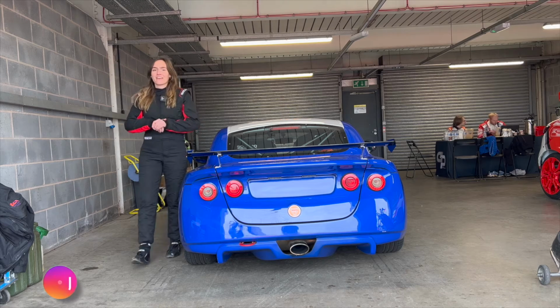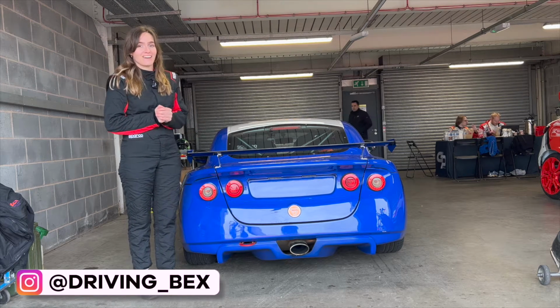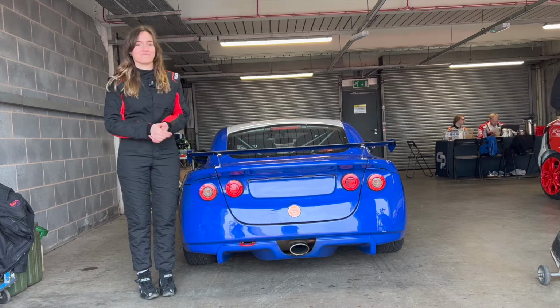Hi guys, so today I'm here at Donington Park doing something a little bit different. I'm having my first experience in a proper race car. We've got the Ginetta G40 Junior, and I'm here back again with Sam Marlocknan to see how we get on and get some experience in a race car. So wish us luck.